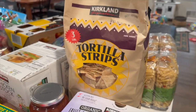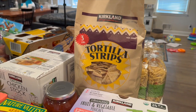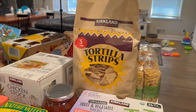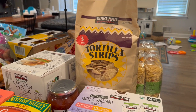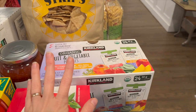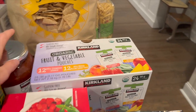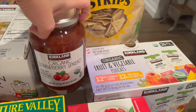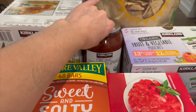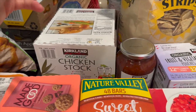The most giant bag of tortilla chip strips you've ever seen. We usually buy the Late July multi-seed ones, but they didn't have them. This bag is by Mission, and we love Mission as well, so I just went ahead and picked up that. Some more applesauce pouches. We have plenty of these, but we don't have enough to get us through the month, so bought some more of those. Same with jam. Now that we're out of fresh berry season, we need jam for yogurt, so I needed to stock up. Same issue with the other things, just don't have enough to get us through.